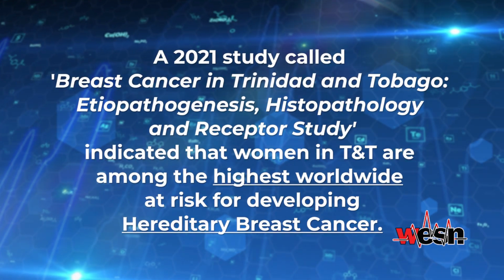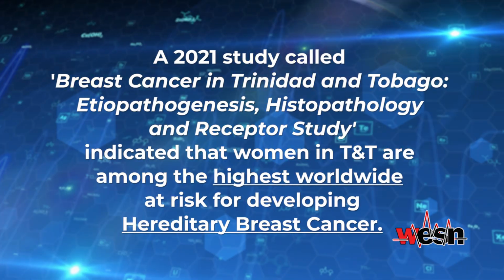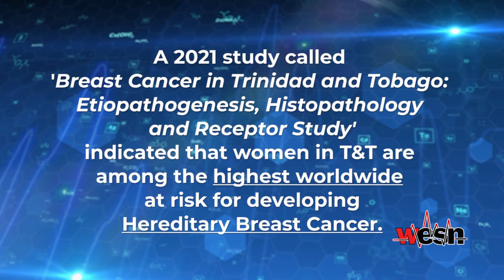Okay, so that's hereditary. But there's also a genetic type of hereditary breast cancer, which is due to abnormality in the genes. People are born with that abnormality in the gene, and they have that predisposition to developing cancer at an early age, and it tends to be a much more aggressive cancer. And in fact, in 2014, we did a study here in Trinidad and Tobago that showed that Trinidad and Tobago is among one of the highest risk group of patients that develop this form of genetic breast cancer. Now, in the study, the Bahamas appeared to have a higher risk than Trinidad and Tobago, but that may have some sampling difficulty with it.